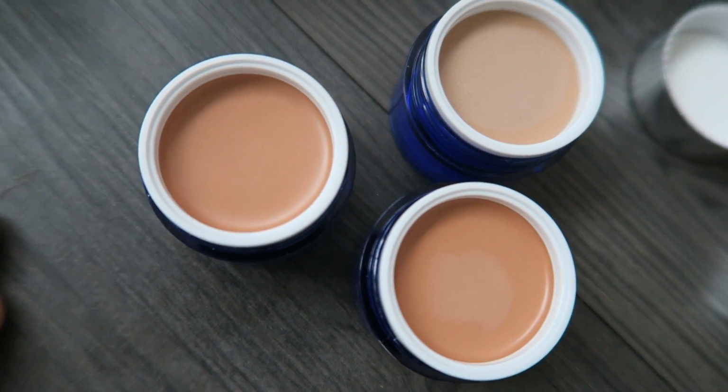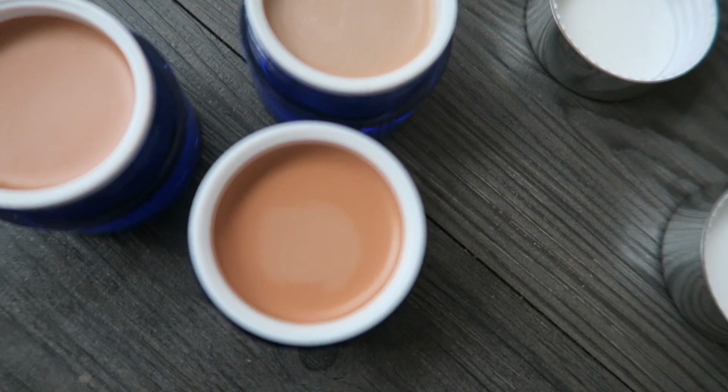Now, before I finish, because I like to keep things really short and sweet, I really want to talk to you about the Bye Bye Under Eye Correctors. Now, I've only got two. I've got the light and the medium. They are good. No, they're not good. They're amazing is what they are.